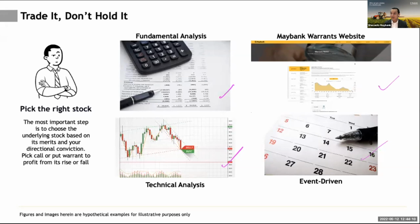Yes, Maybank has a Telegram channel, and we highly encourage our investors or any investors to join the channel. You'll get a lot of information in terms of technical analysis recommendations, fundamental research recommendations, warrants ideas. It's all available on the Telegram channel. At the end of the webinar, I'll give you a code so that you can scan and register on the Telegram channel itself.